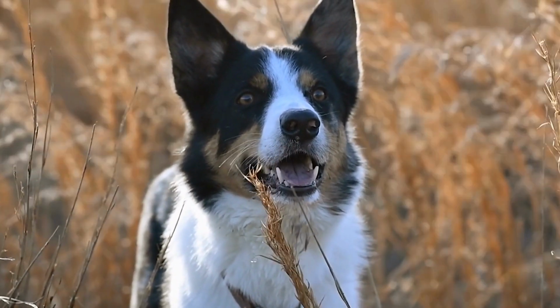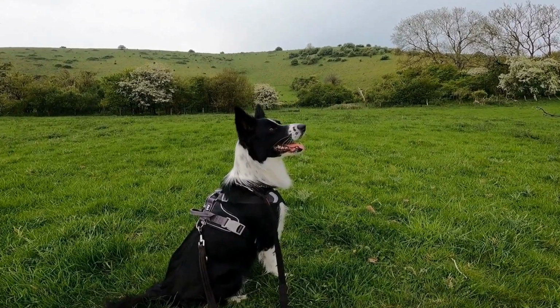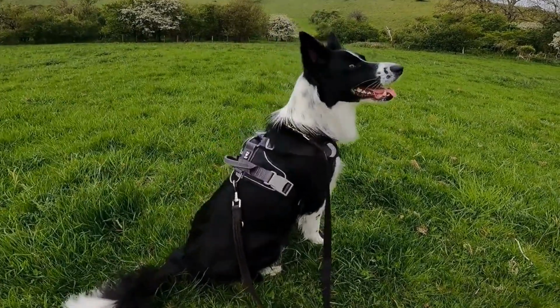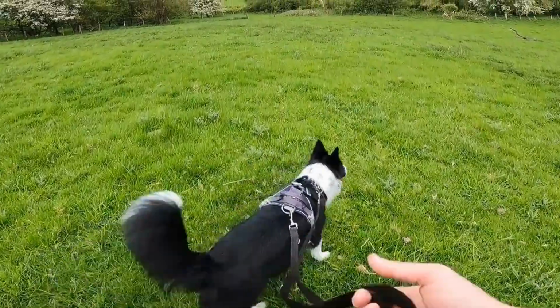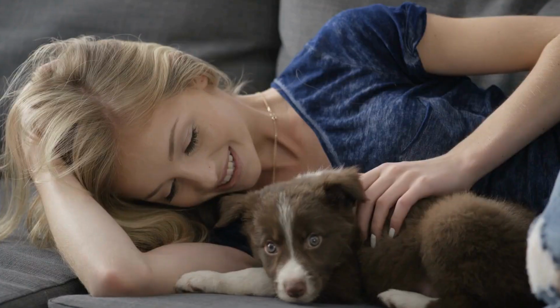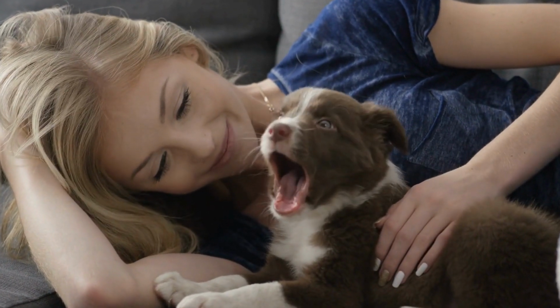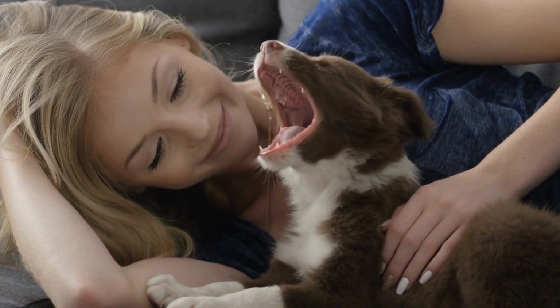For physiotherapy and rehabilitation, physical therapy techniques such as hydrotherapy, therapeutic exercise, and massage can be beneficial for dogs with hip dysplasia. These therapies can help strengthen the muscles around the hip joint, improve mobility, and reduce pain.